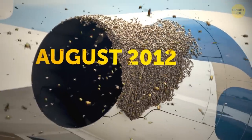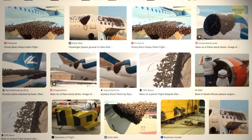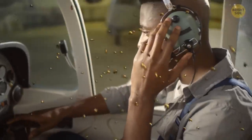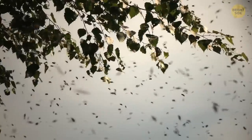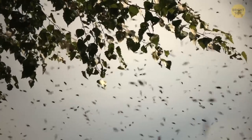In August of 2012, hundreds of thousands of honeybees swarmed the body of a Delta plane heading to New York City. It happened when the crew was preparing to fuel the aircraft and load the baggage. It was time for master beekeeper Stephen Rapaski to come into play. At that time, it was already the fourth swarm the airport had to deal with in the past few months.